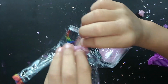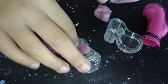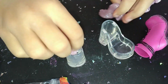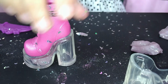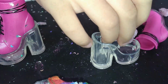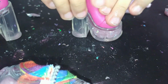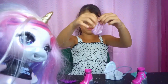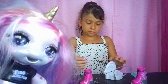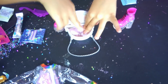Looks pretty cool, guys. Now let's put it in her shoes. Add a tiny bit more. Put some slime in this shoe. How much slime do you have left, my spouse? Do you think we're going to have enough to put it in her skirt? We might have to make another slime, guys. Well, we do have enough slime to put it in her purse. That's a good spot to keep it.